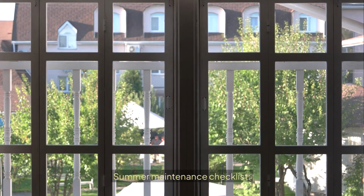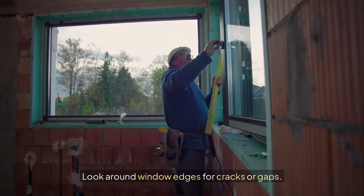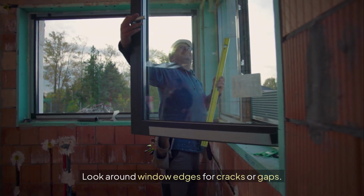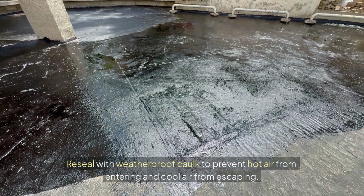Summer maintenance checklist. Check seals and caulking. Look around window edges for cracks or gaps. Reseal with weatherproof caulk to prevent hot air from entering and cool air from escaping.